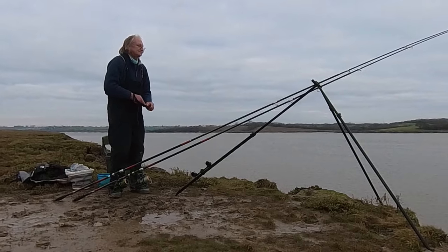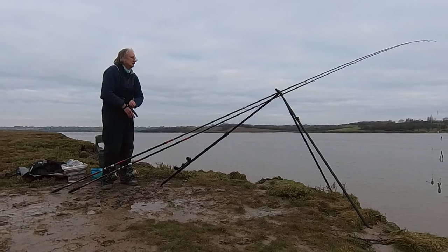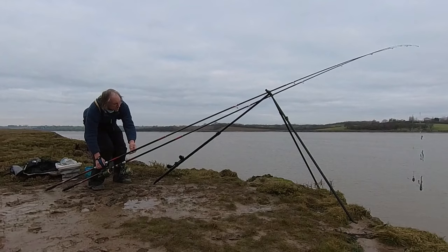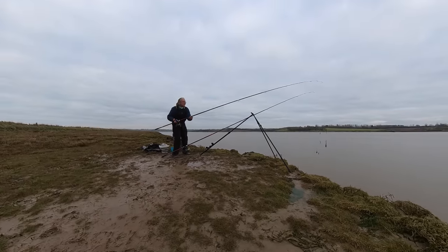I'm still only going to fish about 2.5 hours up to the top of the tide. I'm putting on a finger stall so I can cast at distance, but I will be working my way much closer in, particularly when the tide comes right up.